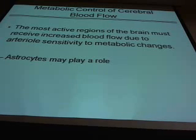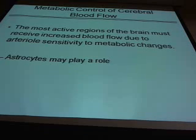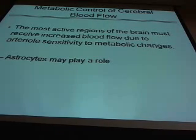Most active regions of the brain must receive increased blood flow due to arterial sensitivity to metabolic changes. The brain's pretty active all over. And if you look at that video we saw of the monkey brain where they put the radioactive particles in, looking at different shapes, they could see where the activity was. Astrocytes may play a role. They're really not sure about how that works. Generally, the astrocytes there are to support more of your neurons. I'm not sure they've got that one completely down yet.